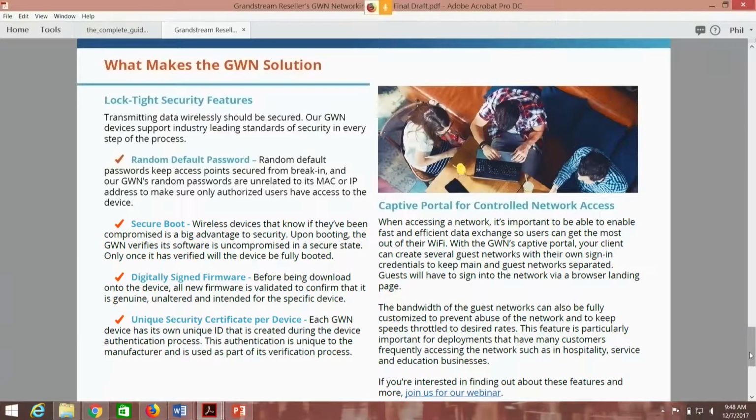Digitally signed firmware pretty much explains itself there. Before being downloaded onto the device, all new firmware is validated to confirm that it is genuine, unaltered, and intended for this specific purpose. Basically, these devices will make sure that the firmware installed on them is the correct firmware for that device, and, just like secure boot, that it has not been tampered with. So when the device boots up, it will check its own firmware, and then check everything else running with it, which is the secure boot part of it.